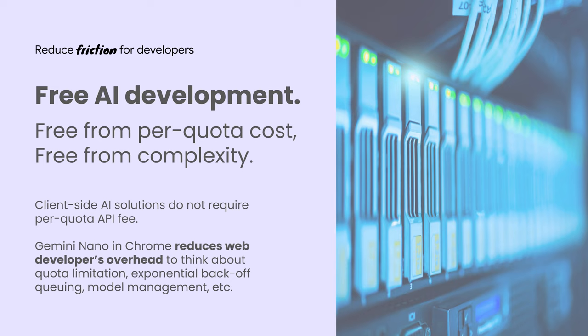First, the developer's point of view. The client-side AI allows for free AI development. This means it's not only free of charge, but also free from worries about things like cost planning and AI model management and so on. Using client-side AI allows you to start development immediately without any preparation.